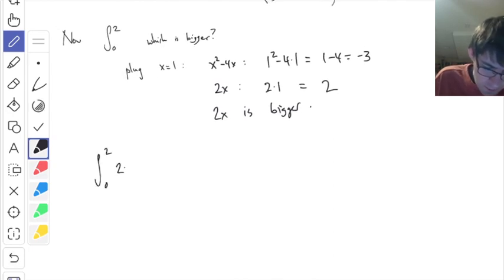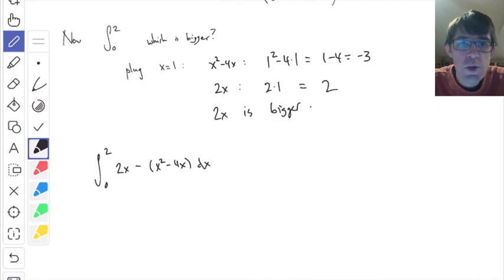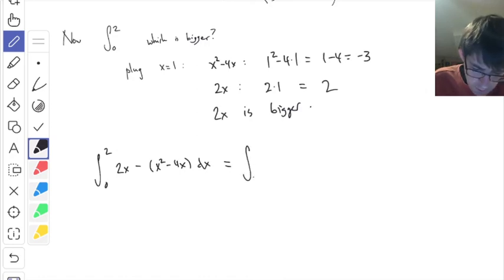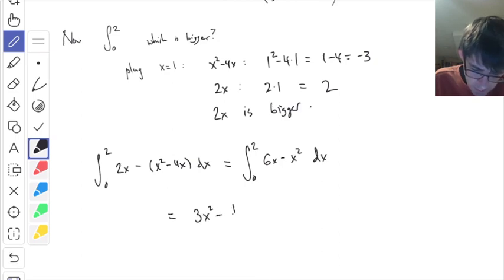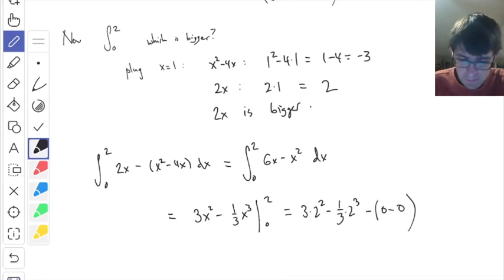Integral 0 to 2, 2x minus, the other one was x squared minus 4x. Make sure you have those parentheses in there, because when you simplify before doing the integral, the parentheses will make them add together, right? 2x, it's going to be 2x plus 4x, which is 6x minus x squared. And we do the integral. 6x, just like before, becomes 3x squared minus, and then a 1/3 x cubed. And I plug 0 and 2, and I get 3 times 2 squared minus 1/3 times 2 cubed minus a bunch of zeros. And this is my other half of the answer.